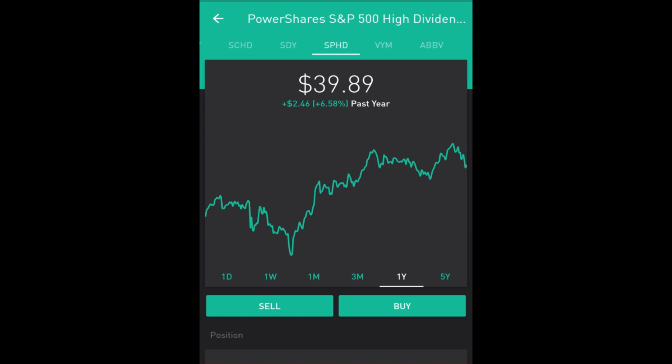If you can't get out of a trade, you essentially have to be holding that capital in that stock for the longer term. So I always would advise that you do dividend captures with stocks that you're more than willing to hold for the longer term. SPHD is a perfect stock to do dividend capture, because if you can't get out of a trade, just hold it for the longer term.